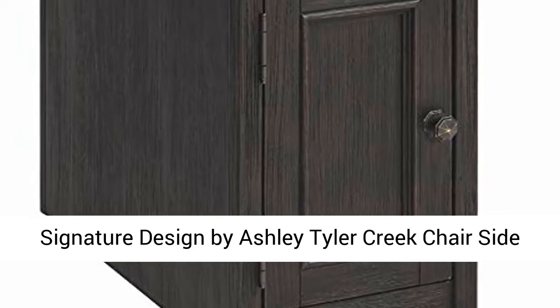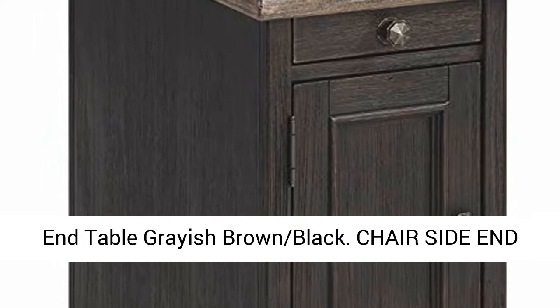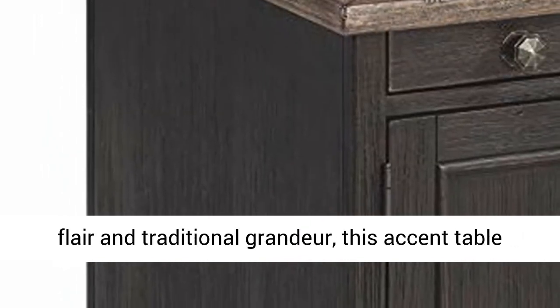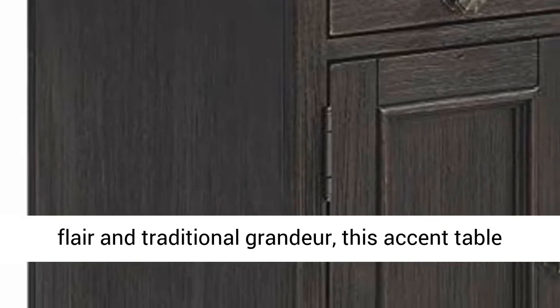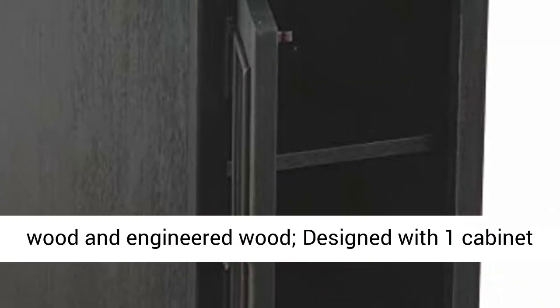Signature Design by Ashley Tyler Creek chairside end table, grayish brown/black. Chairside end table. Melded together with the best of farmhouse flair and traditional grandeur, this accent table satisfies even those with the pickiest taste in style. Handsomely crafted. Made of veneers, solid wood and engineered wood.